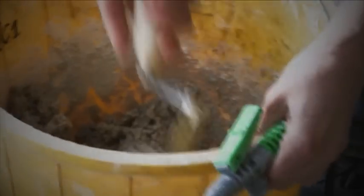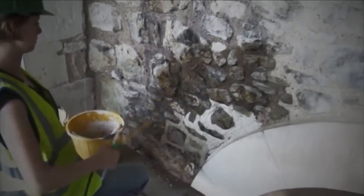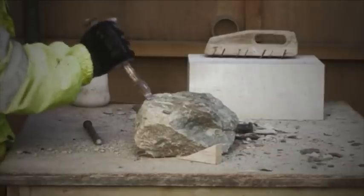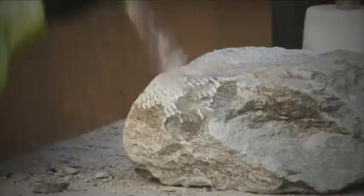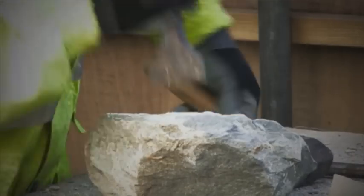So, conservators need to replace the mortar on the White Tower. They need to try different recipes and choose the best one. Conservators also need to repair the damaged stones, and sometimes replace them. If they have to replace stones, they have to use the same type, to keep the White Tower as true to the original as possible.